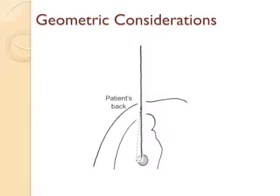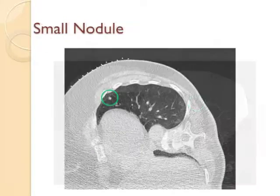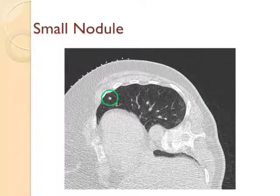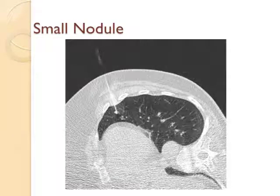Now, I'll just show you a few examples of some nodules, the type of nodules we can biopsy. Here's a small nodule here. And to do this one, we turn this patient on the side, because if we go back, you can see there's a lot of breast tissue here that I didn't want to travel through. So when I turn him over on his side, all the breast tissue moves over to the front. I have a much straighter path to go through. And there I can put a needle straight through into this very small nodule.